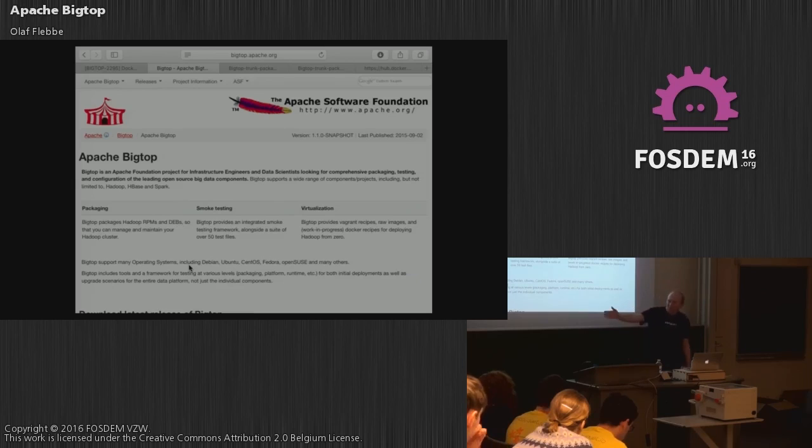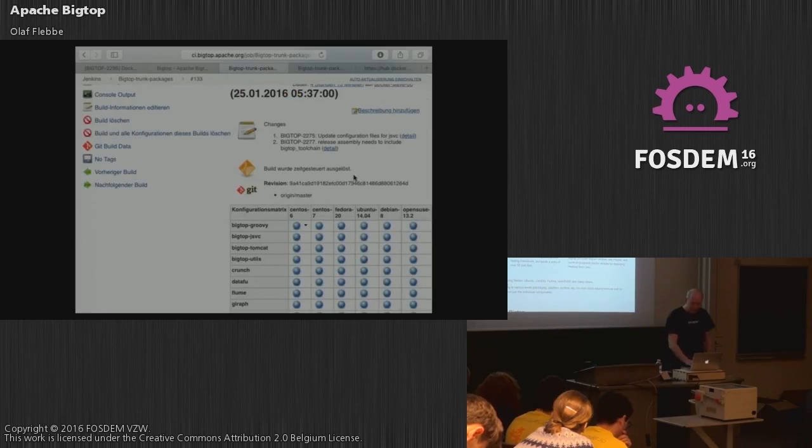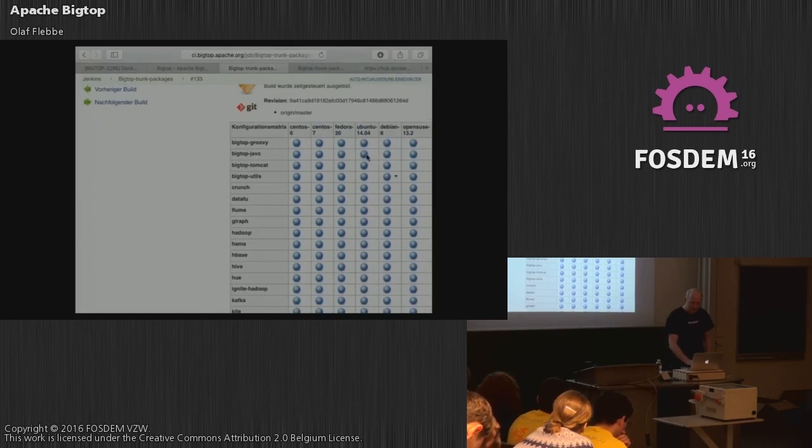What it is. It was started by Roman sitting there, and I think how many years ago? 2012. And now at ApacheCon, we had the version 1.0. We are now slowly or fast approaching version 1.1, hopefully in a few weeks or a month. What's interesting about it, we are building it with a Docker CI Jenkins environment.